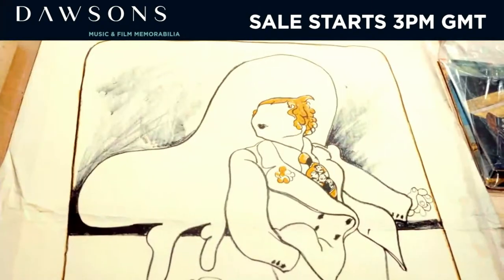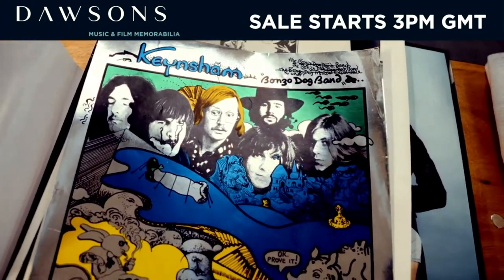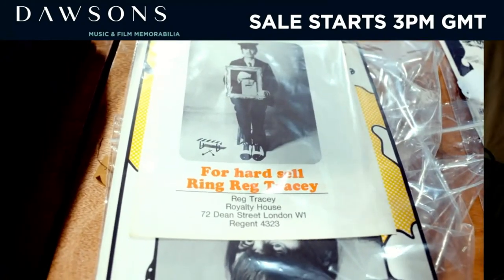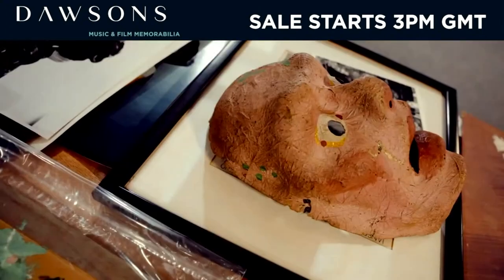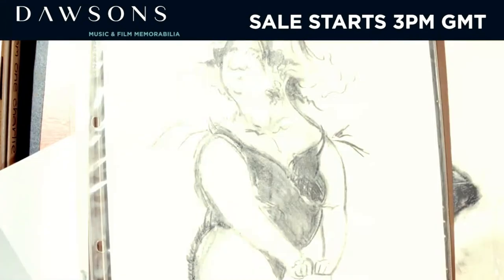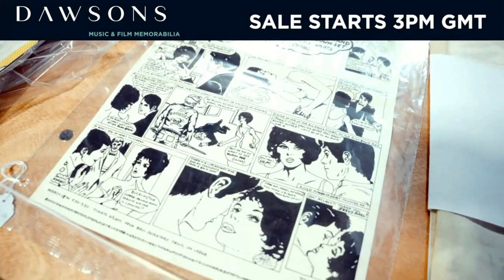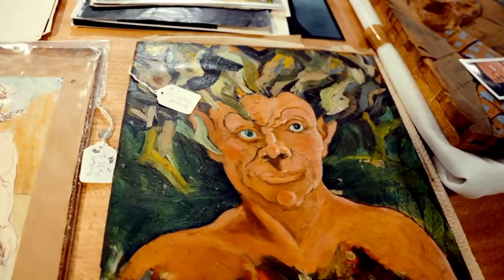So these items and others will be coming up for sale shortly, and the catalogue will be published soon. I just wanted to thank Rupert for coming in and for introducing me and teaching me more about his father. It's been a fascinating journey. And can I just say, the reason for this sale now is so that the rest of you guys can actually enjoy these items, which I've been looking after for years and years. It's time for you to share. Good luck. Thank you.